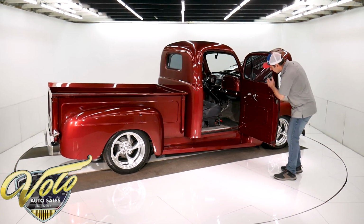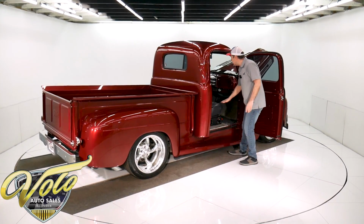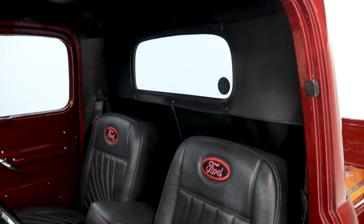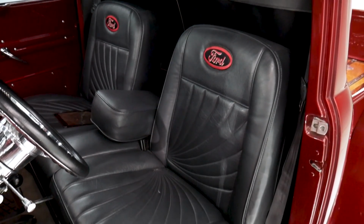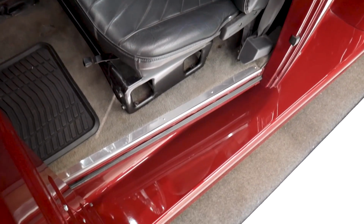Interior's real nice. See, all this is painted beautifully, new rubber. Got some nice seats with a little embroidery on the seats. Dash is all done up nice. Got some nice gauges and column and a Lokar shifter on the floor.